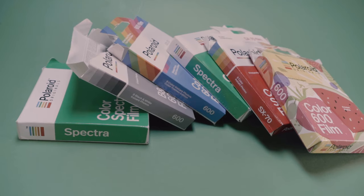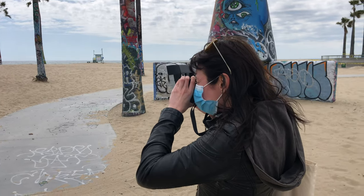So what better present to get than just a bunch of Polaroid film, right? I know the optics look a little bad, but really she likes shooting with the Polaroid 600, so I'm not making this up. You know, I didn't say I'd break up with her if she didn't like shooting film. No, that would be terrible. You can even ask her.